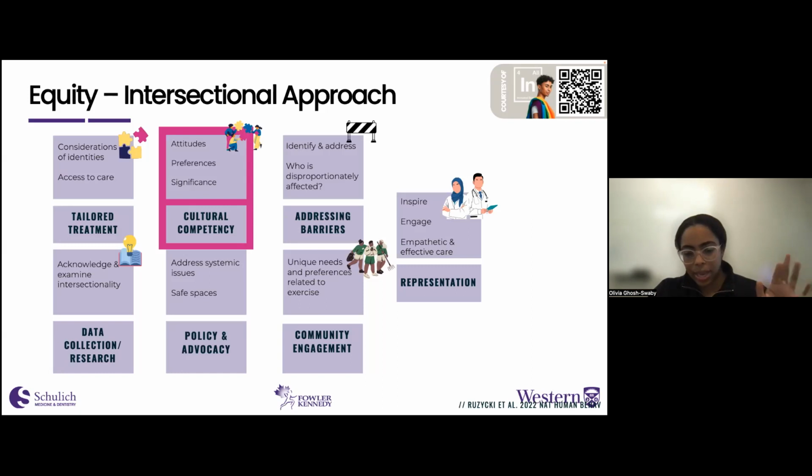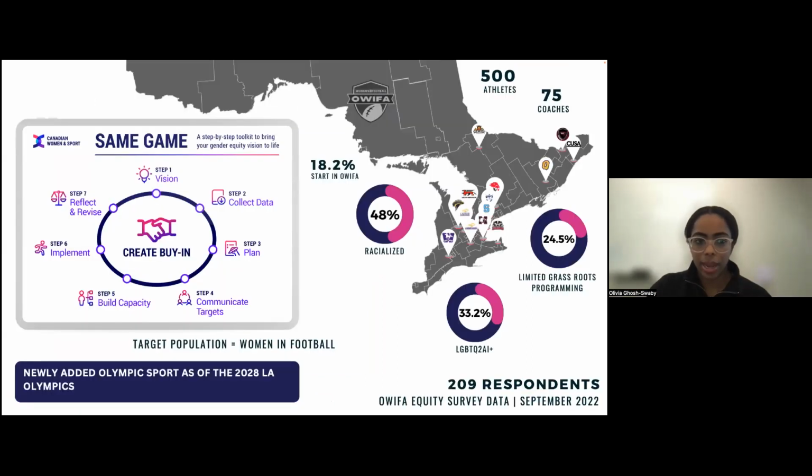So what does that look like in terms of flag football? Because that's my background and that's the space that I work with. And I like to show the models that we take on in the space that I advocate in, and then how that can dictate care.